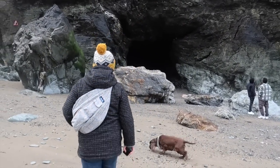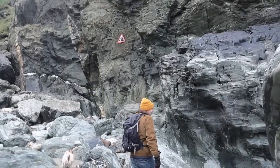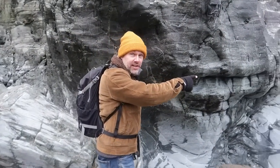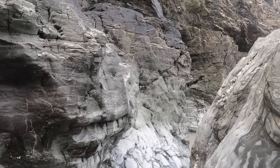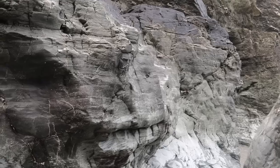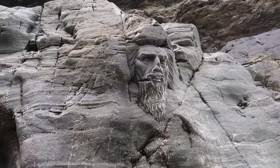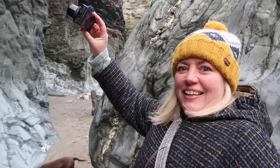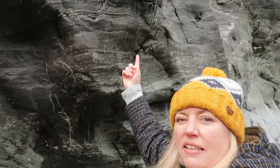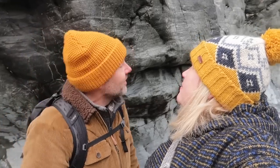Found it. Crumbling rock sign. No, it's not that. Go on. I'm going to follow you then. It is the crumbling rock sign. The cave entrance is just here. What can you see? Rocks. Have a closer look. Have you seen it? Yes. Oh, wow. Isn't that amazing? You like that? I do like that. I like that a lot. There it is. I think that's incredible. Do you like it? I do. Yeah, I like it as well.